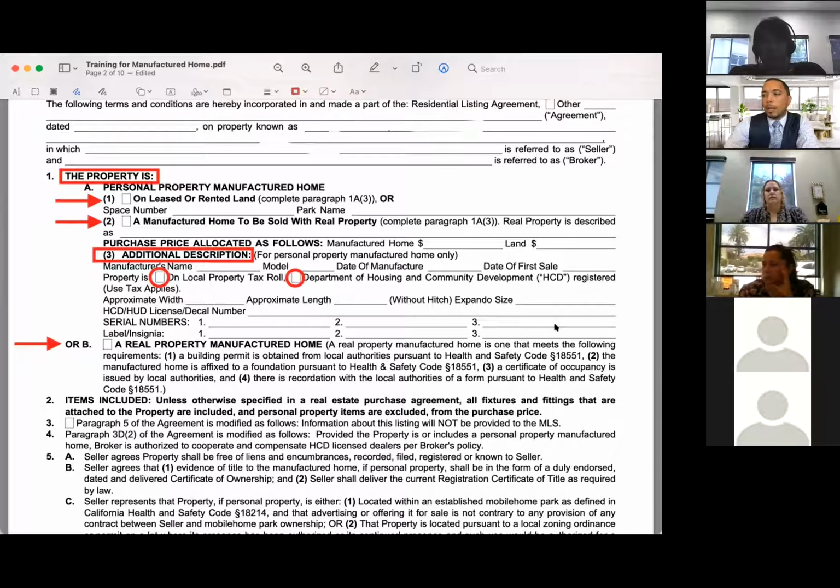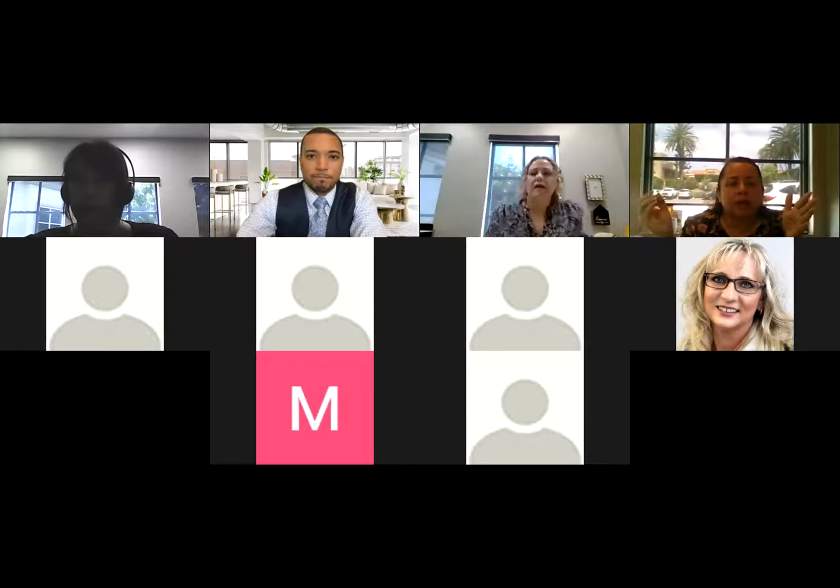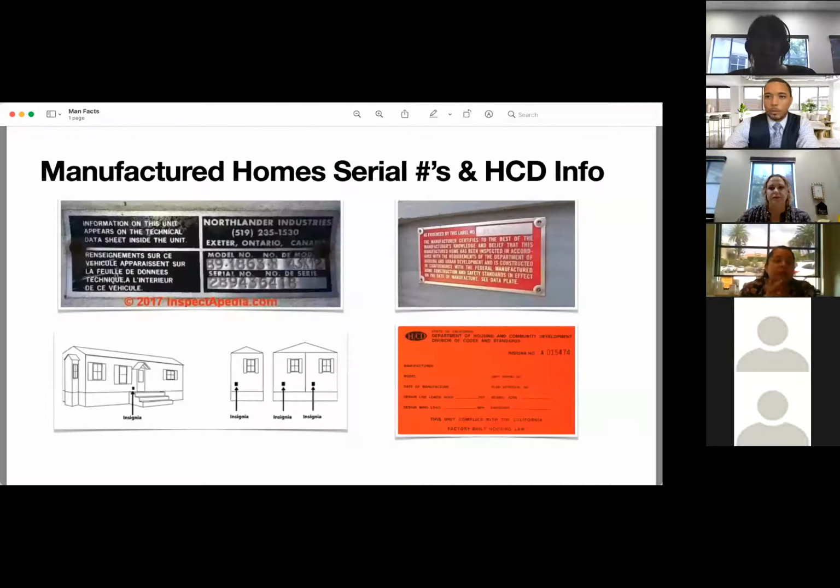Does anyone know what that is and where you find it? Who can talk to me? Where would I find the serial numbers and the HCD decal? Talk to me, team. Isn't there a plaque? There's like a plaque or something on the property, and it should have the information, but sometimes people paint over it or it gets removed for whatever reason.